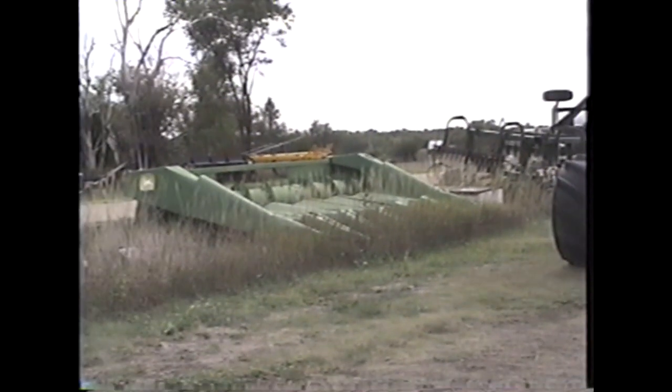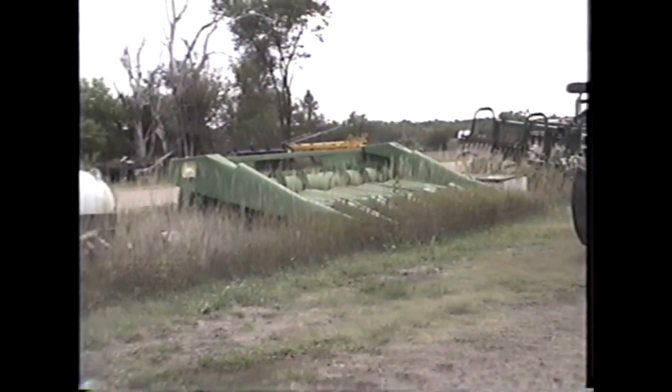It's a corn head or a row crop head that we fixed up, to go on the combine.